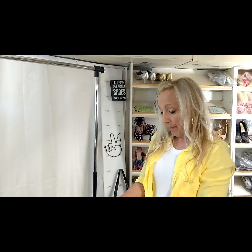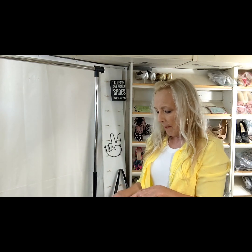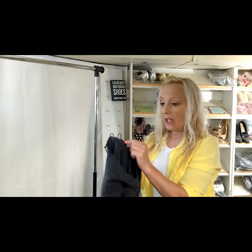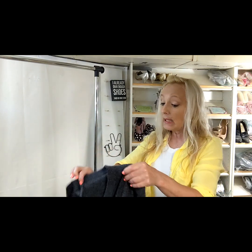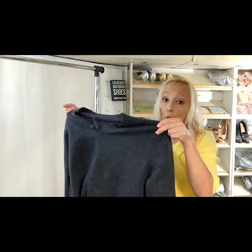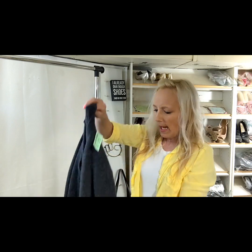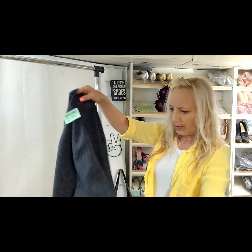But this is 100% cashmere. It probably is a great buy. It's John, I don't know if it says four or what, but it's Nordstrom. The tag's loose. It's a men's and it's a medium, but it is 100% cashmere pullover V-neck. And like I said, cashmere will sell even if it's not a spectacular brand, but loose tag, I will note when I list it that it has a loose tag.